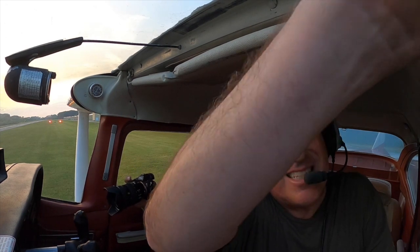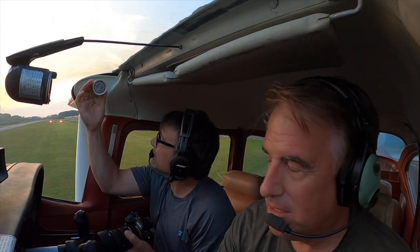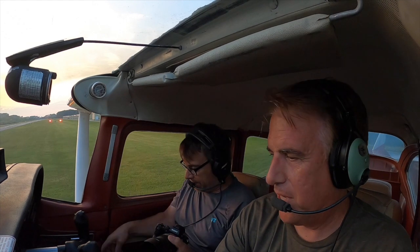Oh, we didn't do these. There we go. Oh, yeah. See if you can pop yours out. Wait. All right, looks clear. Landings traffic. Cessna 042 is departing runway 31 westbound. Landings.